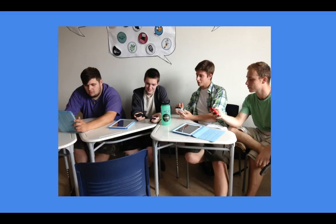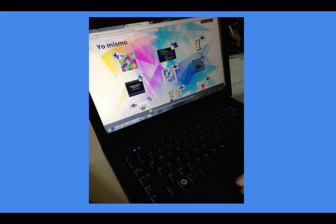So as you can see, these kids are using all kinds of devices at the same time, but that's just kind of how we roll in my classroom. I like to try new things out to see what's going to help us, again, build proficiency.